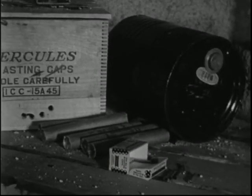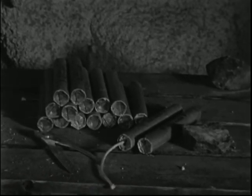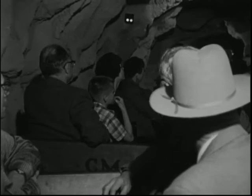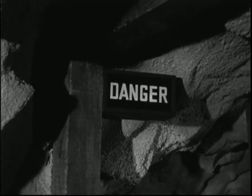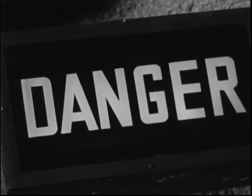On the workbench, we can see where the men have been inserting the fuses, so we know that blasting is going on somewhere in this area. As careful as miners are with explosives, accidents have been known to happen, so we must proceed cautiously. That's the blasting warning. A charge of dynamite is about to be set off, and we're too far into the tunnel to stop.